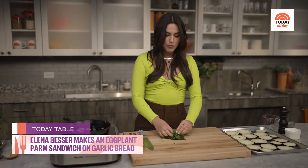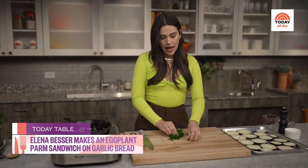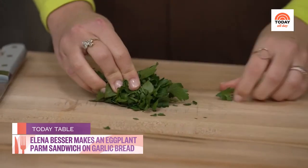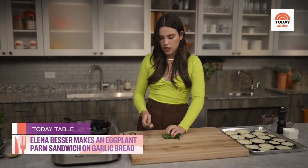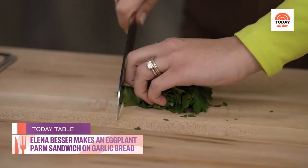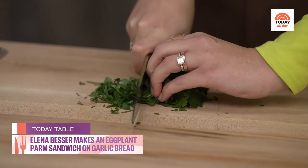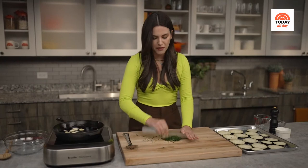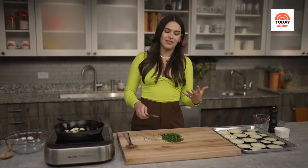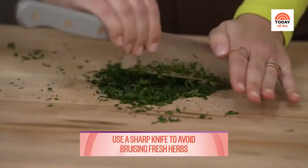So with this big bunch of parsley, we are just going to bunch it into a tight ball, okay? And then claw situation here. You're just gonna take your knife and rock it back and forth to get these really finely chopped pieces. It's important that you have a sharp knife here, because if you're using a dull knife, everything's gonna kind of bruise a bit. There you go.